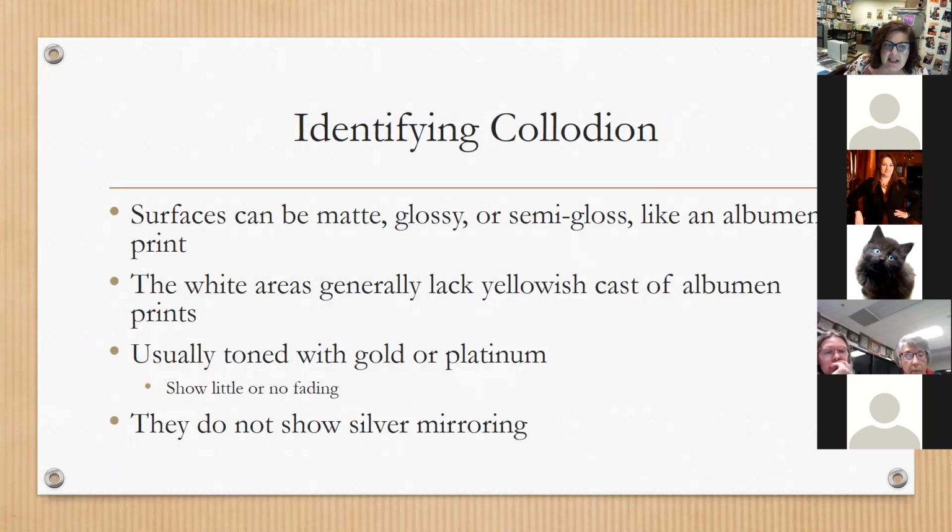Surfaces can be matte, glossy, or semi-glossy, kind of like an albumen print. The white areas generally lack the yellowish cast of an albumen print. They're usually toned with gold or platinum and show little to no fading, and they have no silver mirroring.